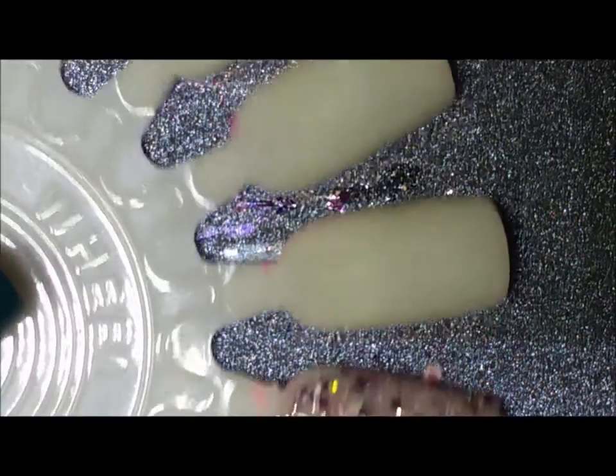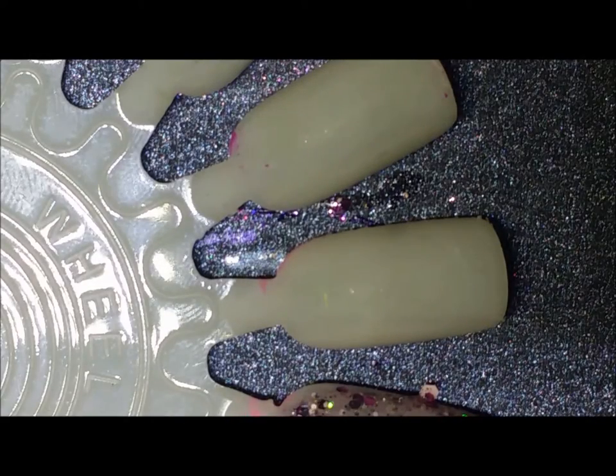Okay. This is my very first one. First Morgan Taylor. Had to have it. It's beautiful. Night Sky in a Bottle. Under the Stars. And it really is just like a night sky in a bottle. Seems to be, and I've never worn it, blue jelly base with silver and holographic glitters.